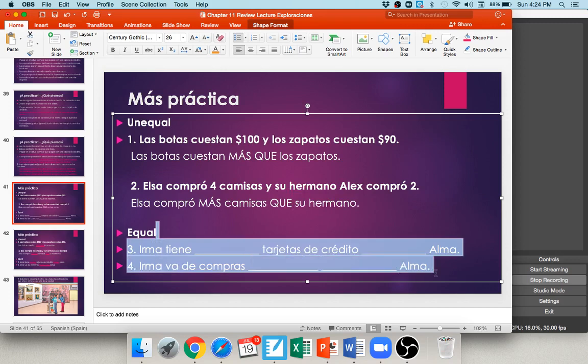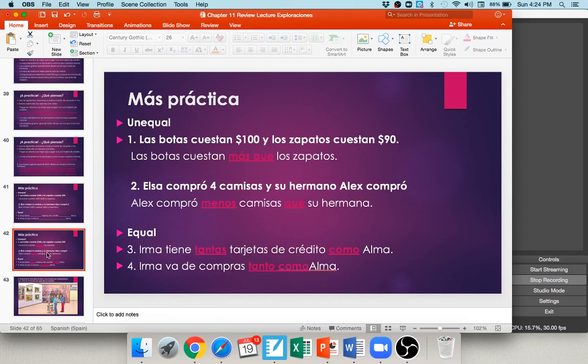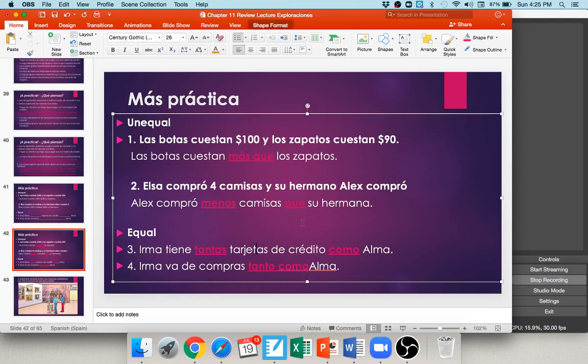Okay. Numbers 3 and 4 are equal comparisons. I'd like for you to pause your audio and please give numbers 3 and 4 a try for me. Okay, now that you've had a second to try these, as we take a look, it says that Irma tiene blank tarjetas de crédito blank Alma. We're trying to say here that Irma has as many credit cards as Alma. Tarjetas de crédito, credit cards, are feminine and plural. So instead of saying tanto tarjetas de crédito, we have to change tanto and make it agree with tarjetas. So it becomes tantas. Notice this ends in AS, so that also has to end in AS. Irma tiene tantas tarjetas de crédito como Alma.